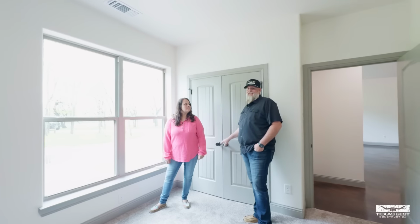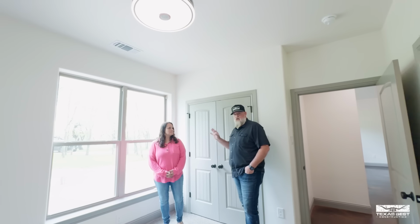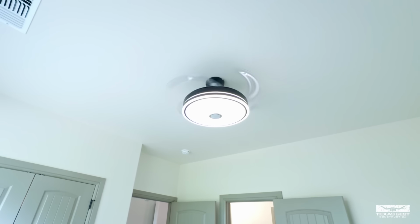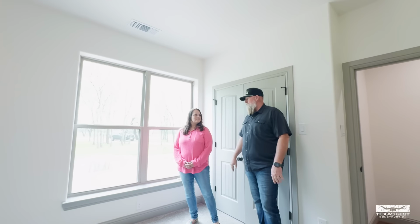And I love the natural light in this room with the double window. Plenty of closet space, which is always important to, I think, anybody. You definitely want to have plenty of storage space. And we also have one of those cool fans in this space too, with a lot of natural light. So that's what it's about.